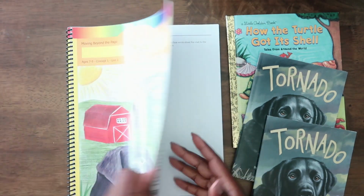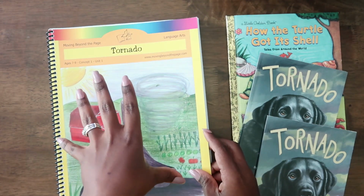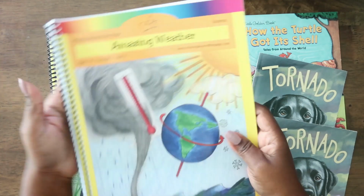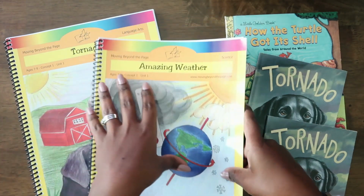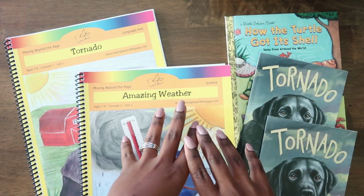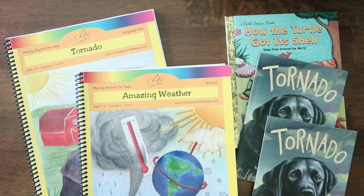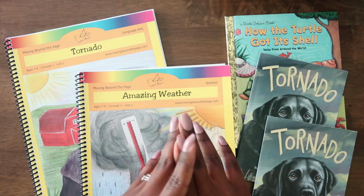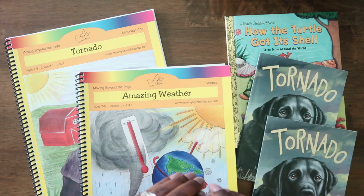So I just purchased the physical copies of the first concept of the first unit. I wanted to get my hands on it, touch it, feel it, smell it, all that. But for the other units, I'm going to be using their online units. I think that it will save paper and that there are links included in the lessons. It'll just be easier to go to the links.